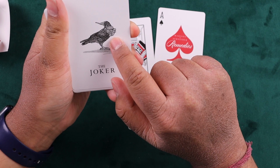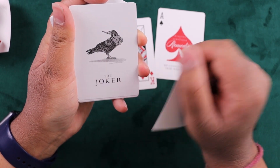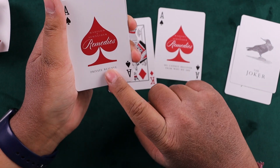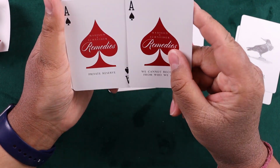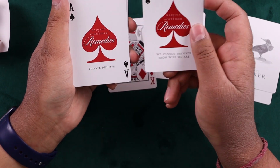Oh, I missed this before. There's a 9 of Diamonds reveal there. You can see it in the rows. That's a nice touch. Madison, Schneider, Remedies, Private Reserve. So the ace on this says Private Reserve, whereas I'm pretty sure on the other one, yeah, it said we cannot recover from who we are. And again, you can see the difference in colour. This is a much deeper red, and this is much lighter.